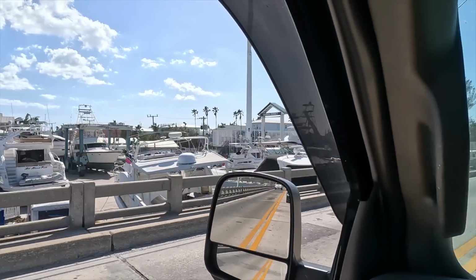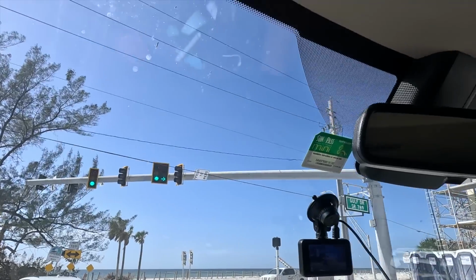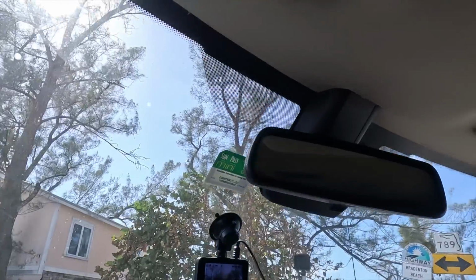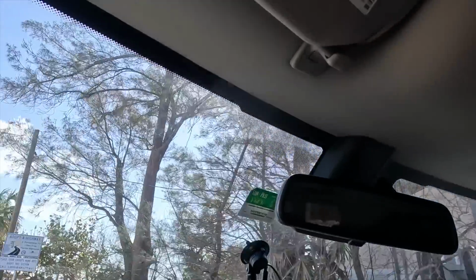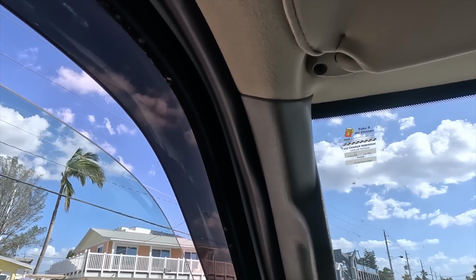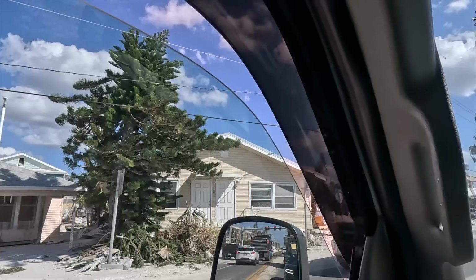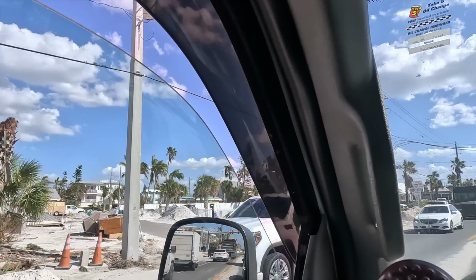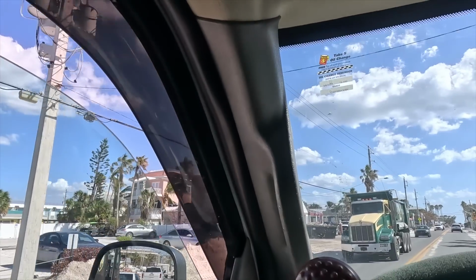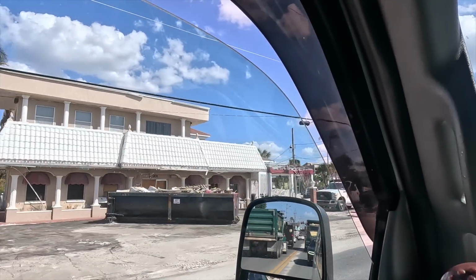It's like yikes down here. Still a lot of sand in the road here too. It's gonna be a while before this looks like anything close to normal over here. The whole thing got moved. Good gracious. Man, I mean, Homeless is still there, but it's hammered. I don't know if they can make it back. Boy, I don't know either.